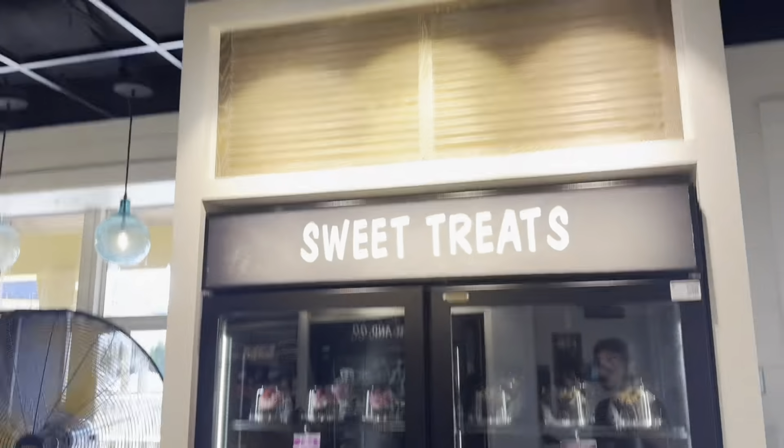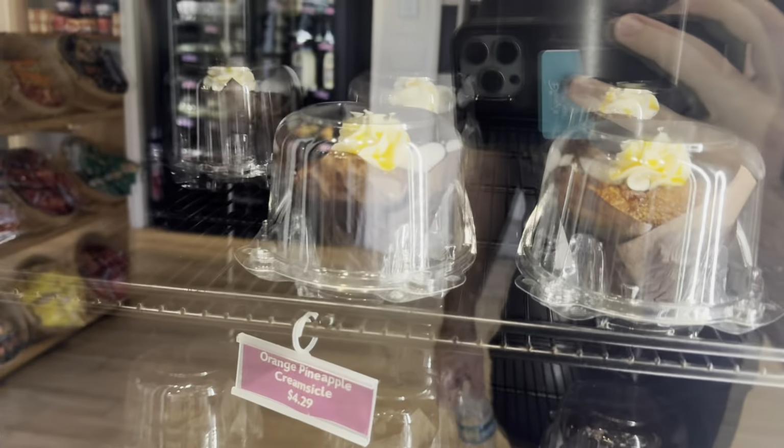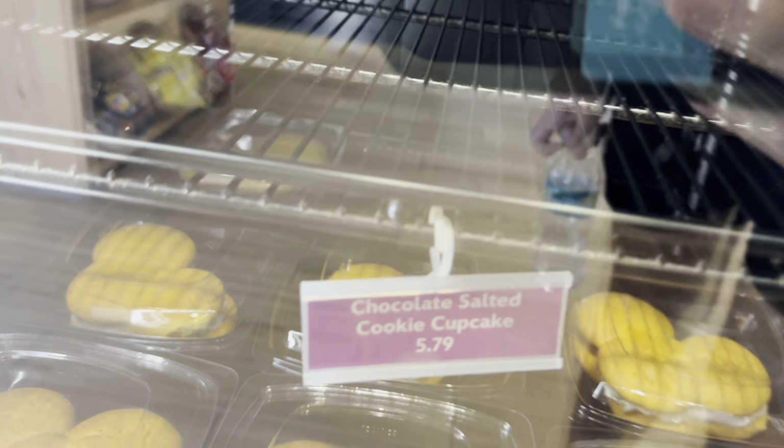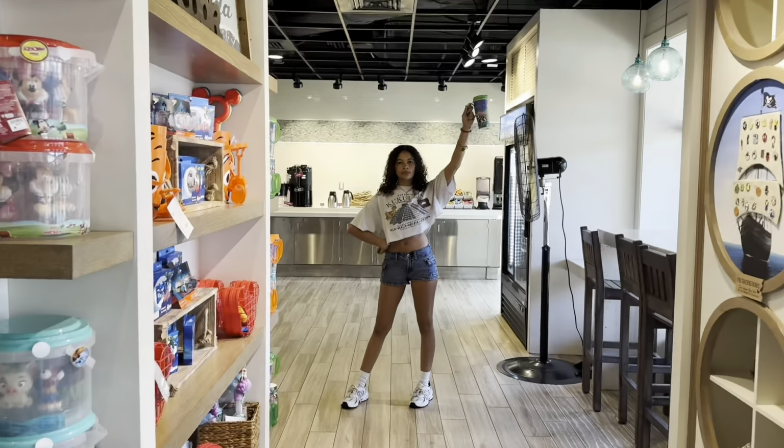Let's see. Over here, some sweet treats. They got a lot of fancy cupcakes, orange pineapple, creamsicle, blueberry, double chocolate, apple, they have bread pudding, whoopie pies, strawberry cheesecake cupcakes, s'mores cupcakes, but they're all out. And then chocolate salted cookie cupcake. There's a lot going on. You got your chips, some essentials, sunscreen, and a grab-and-go section.